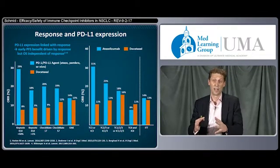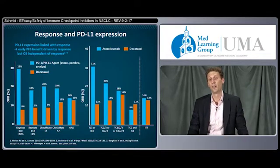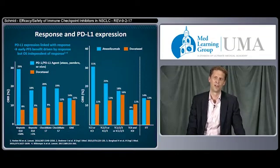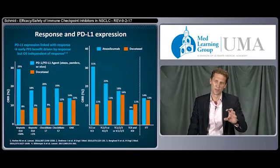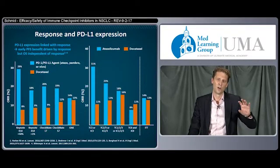Because some of the studies like OAK, where there was little difference in response rate, is also a study that did not show a significant benefit in progression-free survival. Whereas if you select other studies that have more patients with higher, for example, PD-L1 expression, are therefore more likely to respond significantly in terms of an objective response to immune checkpoint inhibitor therapy, the studies are more likely to show a difference in PFS.